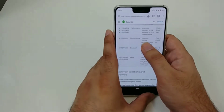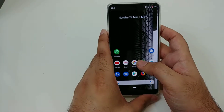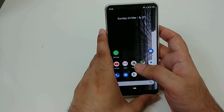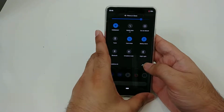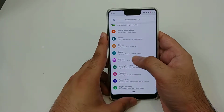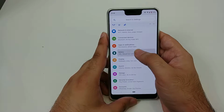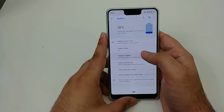And the rest of it, like I said, I've had no issues with the phone at all. Even on screen on time, day to day, I'm getting 5 hours, even though admittedly I do have, where is it again, the battery saver adaptive battery on.